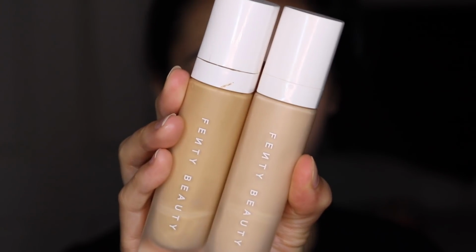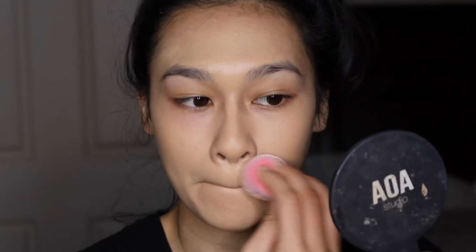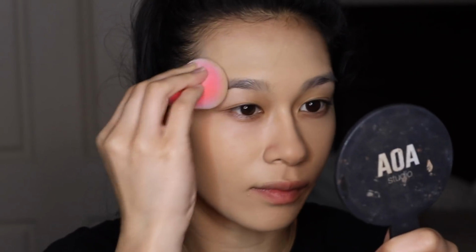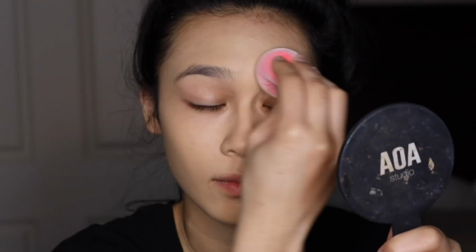So I've been using the Fenty Beauty Pro Filter Primer and Foundations. I have been mixing the shades 290 and 210. For some weird reason, I am getting really light. And so I just decided to go back in with this foundation combination. This was what I was using in early 2018, and it really does work out for me.